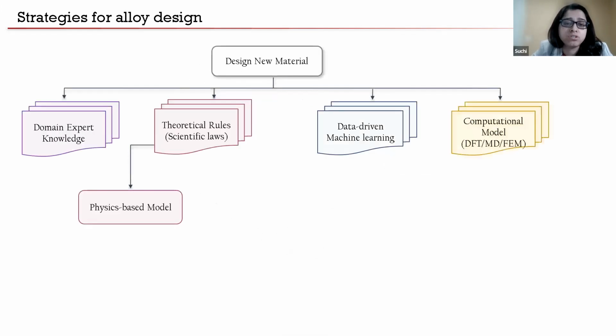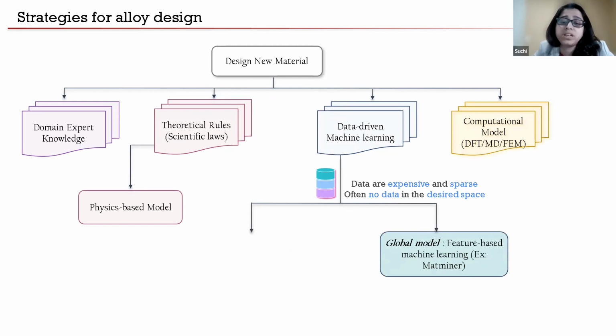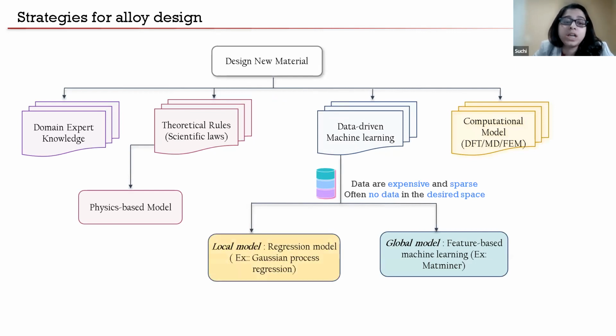understand the search space? In the data-driven model, we know the data is expensive and sparse, and often there is no data in the desired spaces. So is it possible to explore the unexplored spaces when you have no data at all? We turned to two things. First is the global model. In the global model, we did feature-based machine learning. And then after getting the initial guidance, we did the local model by Gaussian process regression.